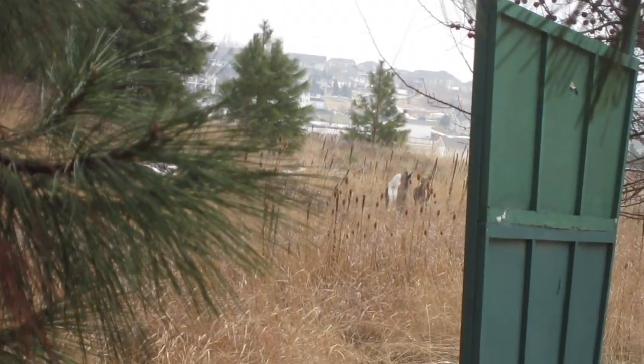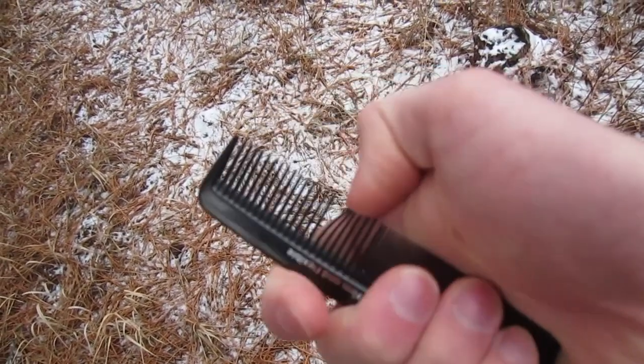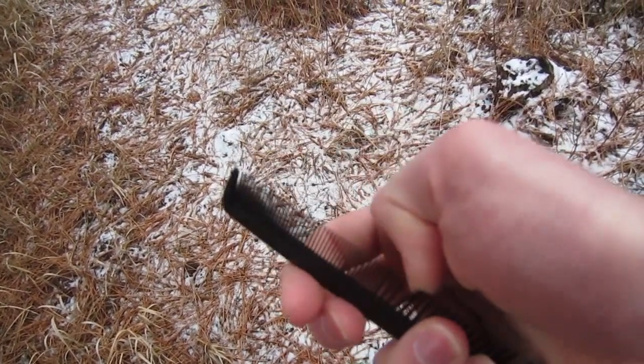Will the deer come out to play? Deers. Dear deers. I appreciate your presence here. What?